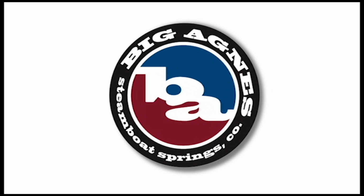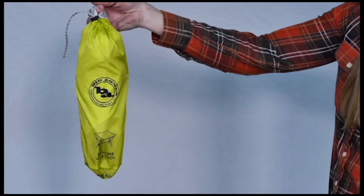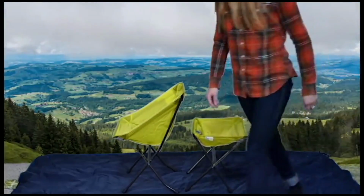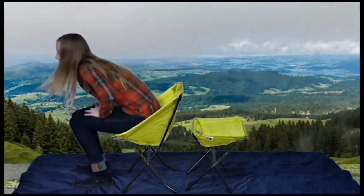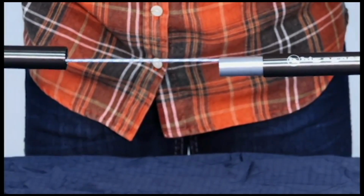Big Agnes Skyline is known as the mother of comfort, and the Skyline UL chair certainly lives up to that reputation. This chair is very similar in design to the Ray, Flexlite and Helinox chairs, but it's much more supportive and sits at a more comfortable height. At nearly 2 pounds, the Skyline is a little heavy for backpacking, but it's very compact and is a nice luxury to carry on shorter trips.